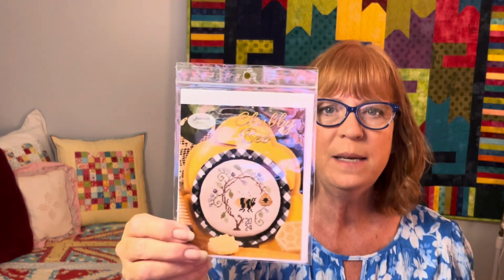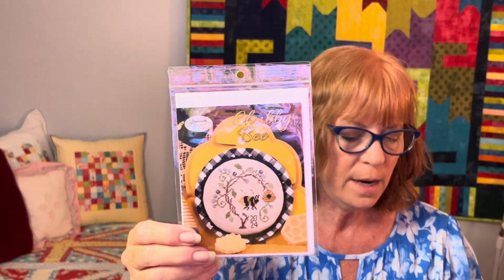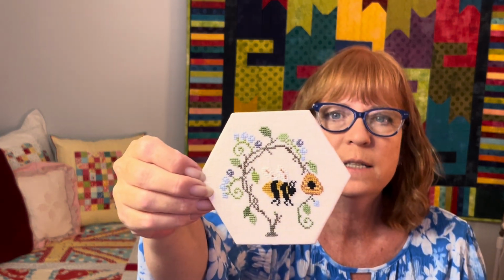So this next one is Jeanette Douglas Designs Chubby Bee. I stitched it on 36 count XG Designs Old Sheep, and I think this one just came out at Market, and I just love that little bee, the chubby bee I love. So I got it stitched and finished, and I started FFOing it. So here it is finished. I can get it straight.